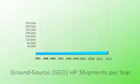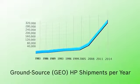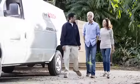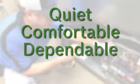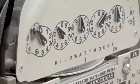The geothermal industry in the United States has been growing steadily since the 1980s, and it is filled with dedicated people who truly believe in geothermal. They know what a great form of heating and cooling it can provide, how quiet and comfortable it is, how dependable it is, and how long it lasts, how much energy it can save, and how those savings can translate into less expensive utility bills.